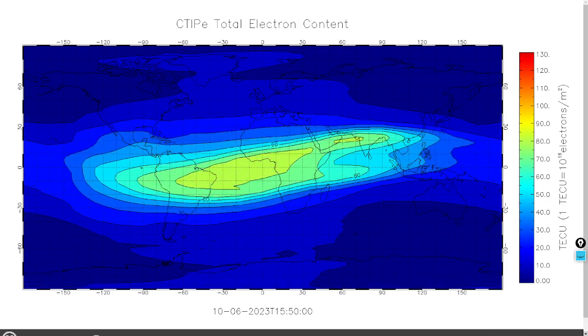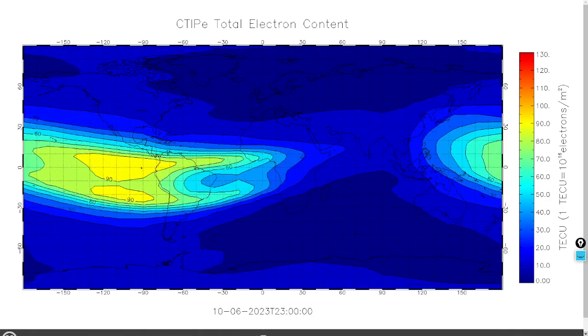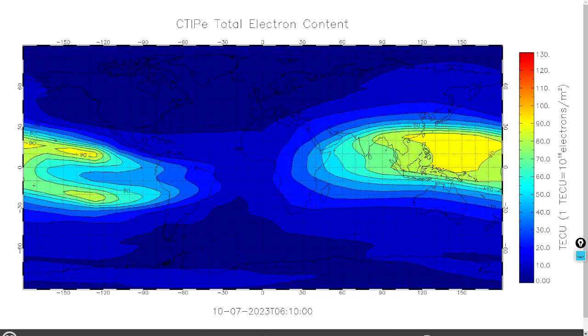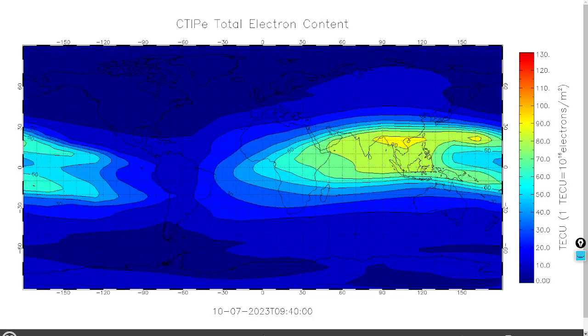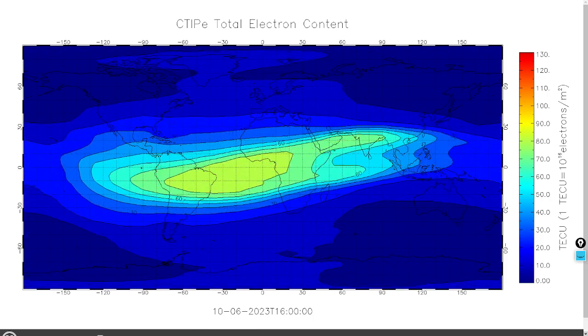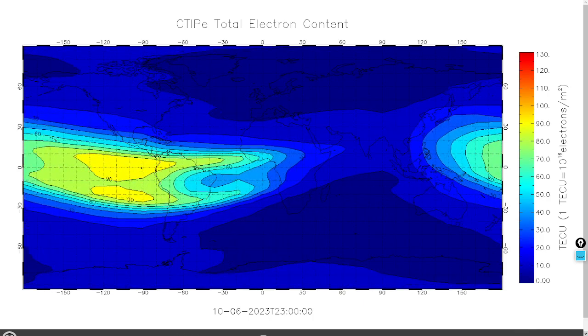Is it because Nibiru siphoned off Earth's electrons? Well, certainly not, since Nibiru doesn't exist. So I don't know what's going on with the total electron content forecast there. Do not expect that to be correct. So where you see those brightest yellow areas, you can expect massive GPS errors there as you normally would.